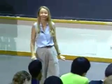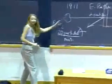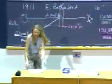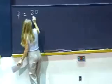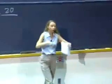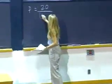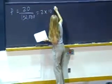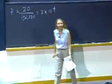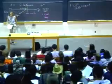And the probability here of this backscattering is simply the number of particles backscattered, which is 20, over the total number of particles, or actually the count rate of the particles backscattered over the total incident count rate. So that's 2 times 10 to the minus 4. Hey, that's not 0. All right? So, wow. Rutherford was excited.